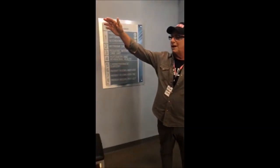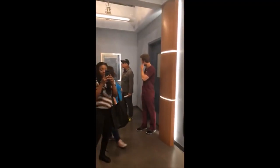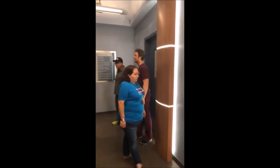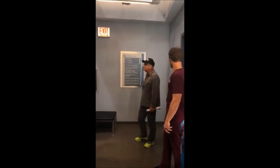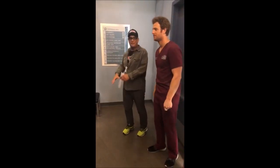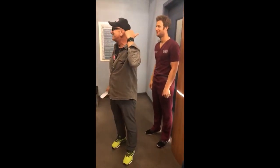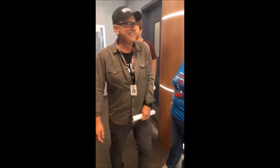This is our elevator hallway, and the doctor's lounge is right back here. We go in the back door, past our rack for wardrobe, and this is the spot where Tori DeVito sits when she's waiting for her call to come on set. Tori sits here, Nick sits there, I sit in the lounge. Colin sits in the lounge with his feet up.